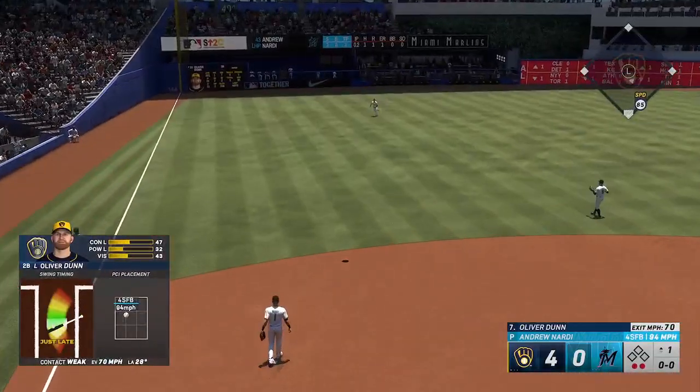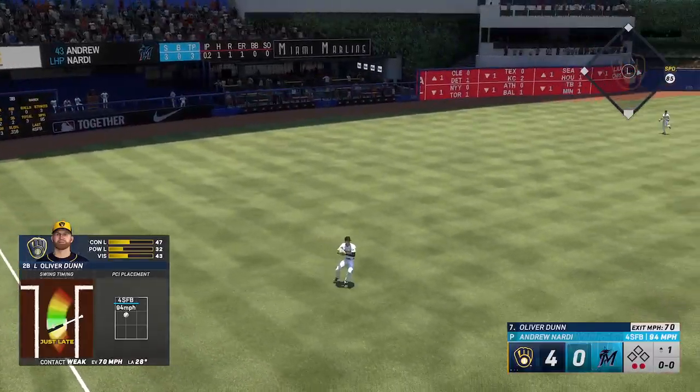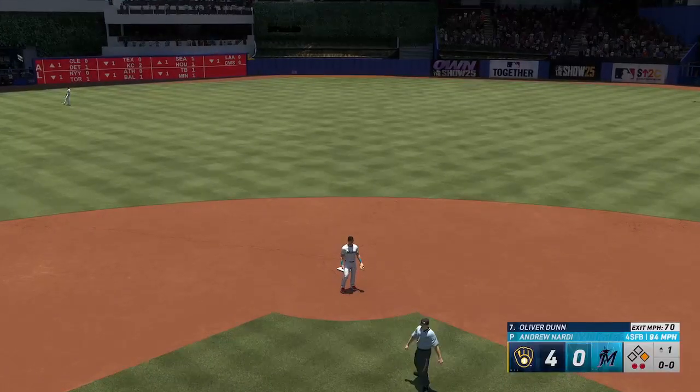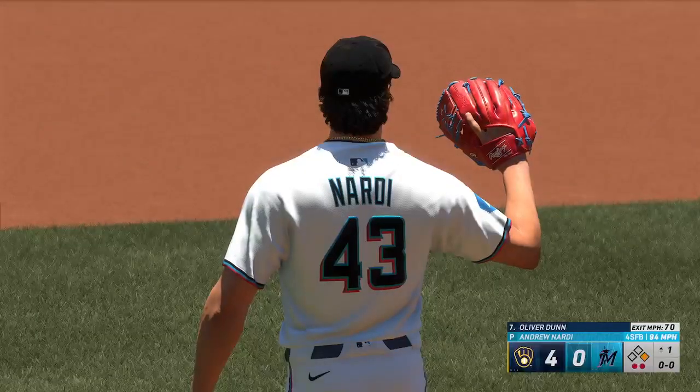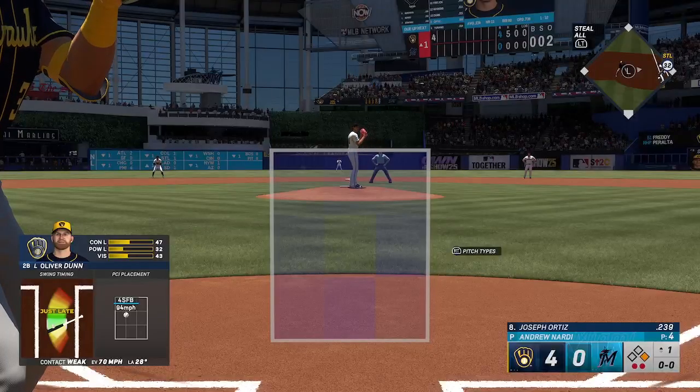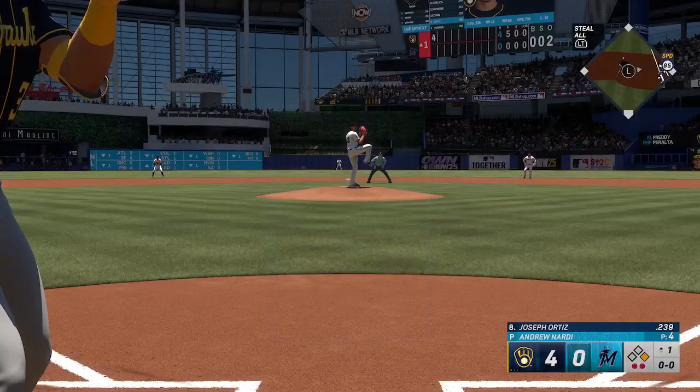In the air, left side. That gets down for a hit. And that keeps the inning alive. A late jump, and I think that was the difference on the play, Boog. It's not always easy seeing the ball off the bat. Something to improve. So digging in, Joseph Ortiz.